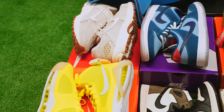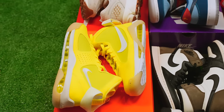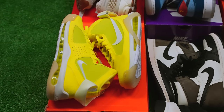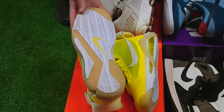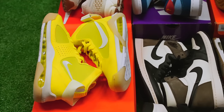Here we have an interesting one. You look at those and they look like Hyper Dunks, but I believe those are called the Hyper Maxes. That's a Volt tennis ball colorway that we've had here since roughly grand opening, but it's one of those things that if you find the right person, you find the right person. They're super clean, maybe worn once. So whoever bought those, hopefully they're gonna enjoy them. Maybe get a bucket or two.